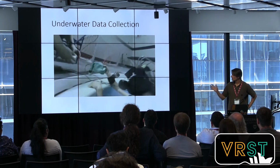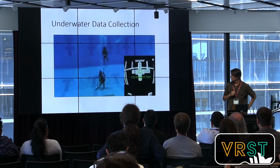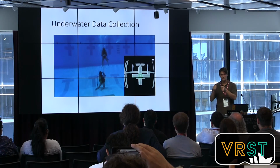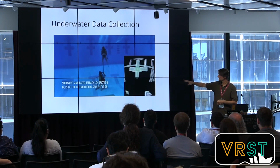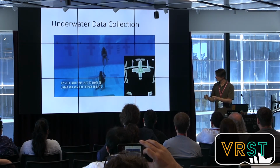So this is just getting the diver ready. And now the subject is underwater. You see the companion diver that's helping them maintain neutral buoyancy. This is the view that you have from inside of the app, right? You're looking down, you see your virtual astronaut body.